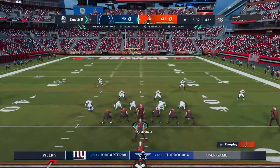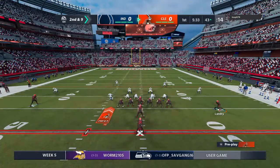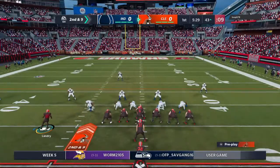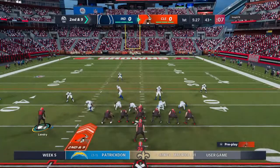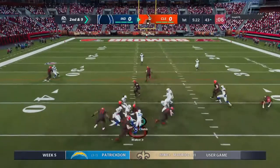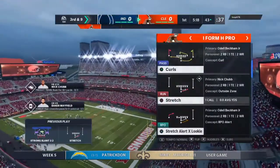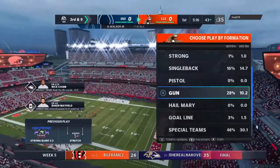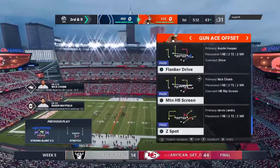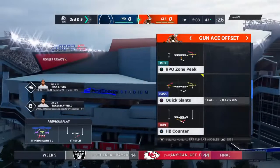Here's 2nd and 9, just a yard on that last run. Mayfield hands it off to Chubb, and he is met at the line of scrimmage, and he goes down right there. No gain on the play there, so that doesn't help. Now they're looking up at a 3rd and 9 situation. 3rd down and 9.